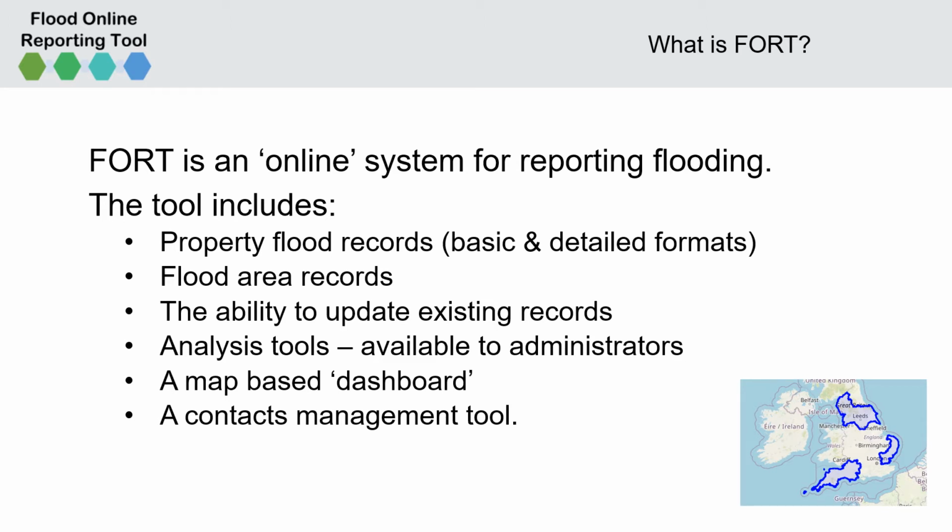Flood area records are designed to show flood impact at a community scale. All of these records can be updated at any time as more information comes to light. Statutory authorities can use other modules to analyse the data, helping with investment and planning issues. There is a map-based dashboard which allows users to view the data spatially, but also has many useful layers such as the flood map, live flood warnings, and it even has an embedded weather map. The FORT team are currently developing tools to support access to photos and videos, as well as a contacts database, which will allow parishes to update their own flood warden details and possibly their flood plans.